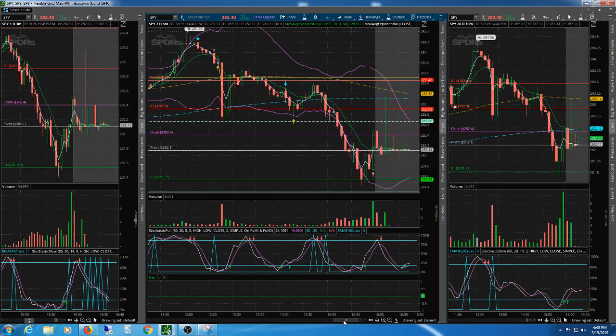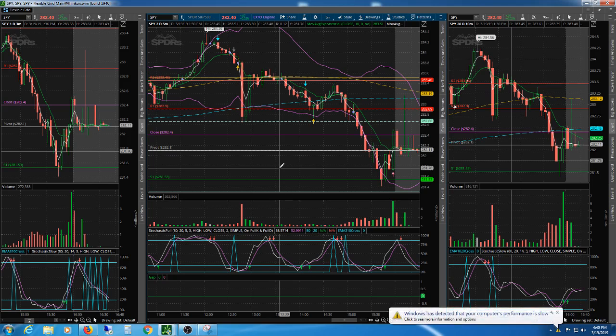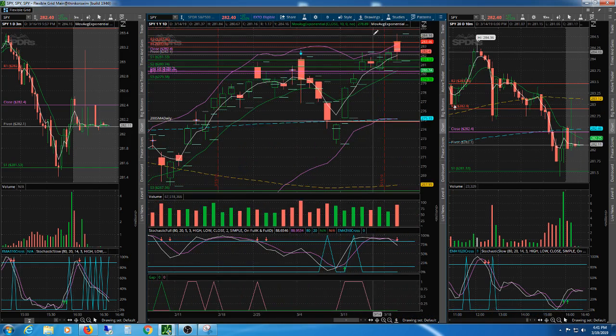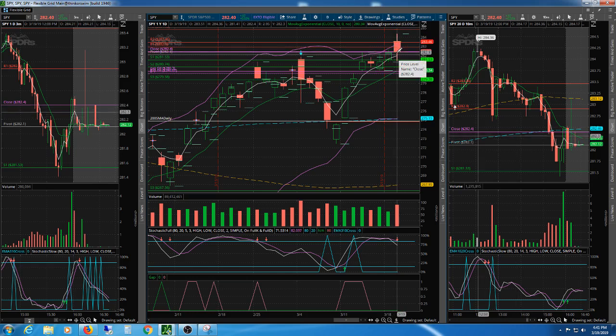But that's what I saw, and this is that big pullback. I know this was news related, but we were pretty heavy. I've been saying for a week now that I think we're going to pull back, we're going to get some red. If you look at the daily chart on SPY, we made recent highs and then we pulled back, and we closed right about at yesterday's close. Yesterday's close was 282.33. Today's close 282.40. So right about at that level.